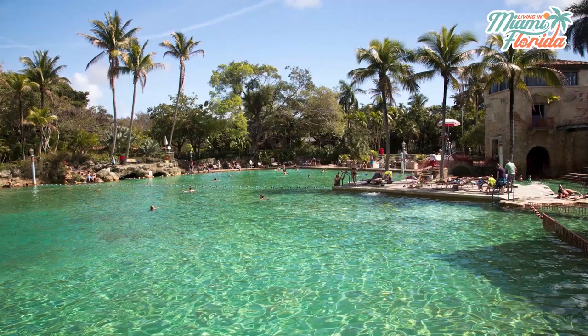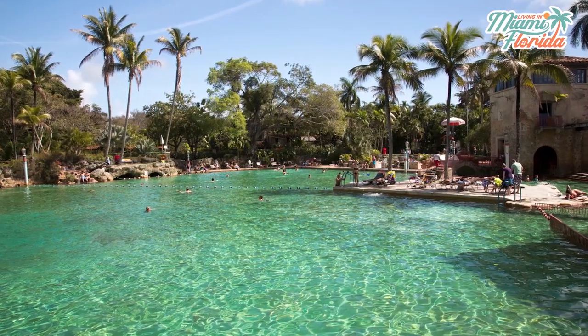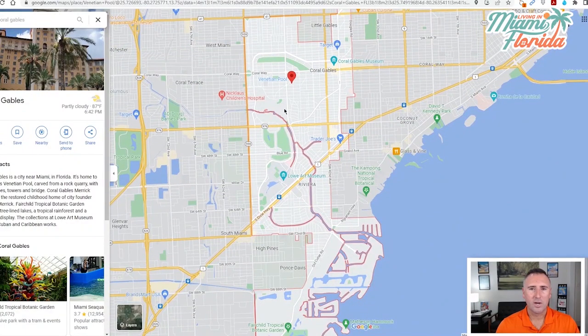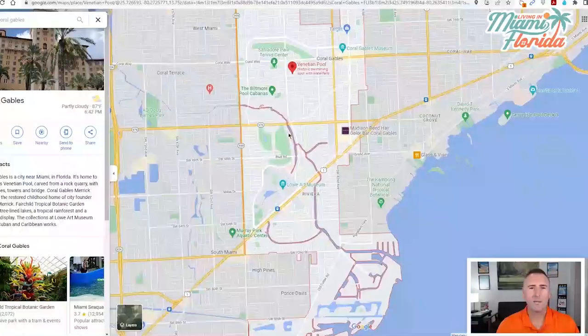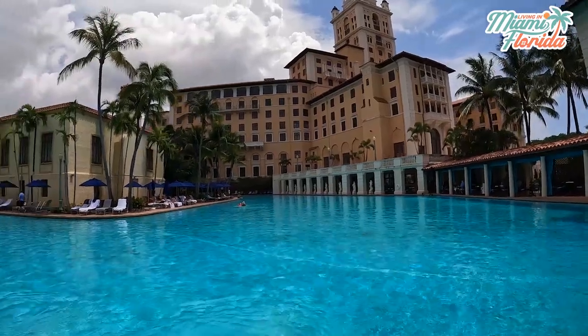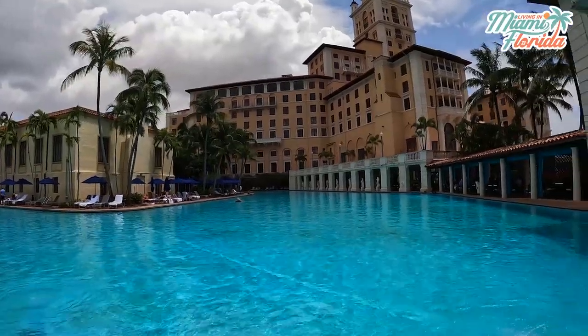Venetian Pool. It's another nice little pool made out of coral and very old, but it's very well maintained. Kids love it. There's also parks. I love taking my kids. There are different parks we go to down here. I mentioned the Biltmore Hotel. They have one of the most amazing pools. If you don't want to stay in the hotel, you can rent the cabanas and enjoy the pool. Really cool.